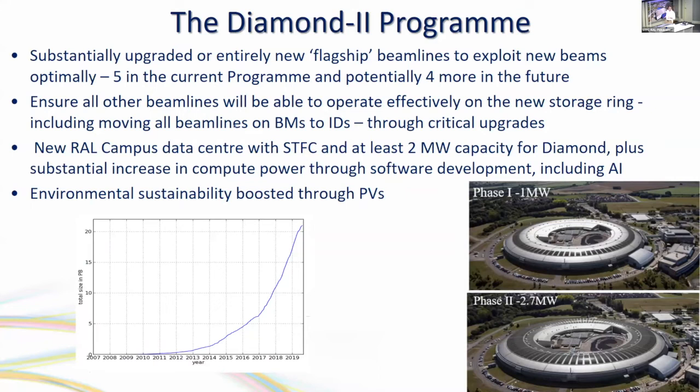So a massive part of this as well is to ensure that we also provide the complementary compute power to do the data reduction. And that's not just the hardware, it's also making sure that the algorithms are developed and brought up to speed as well. And on the left-hand side, and this is already way out of date, the growth of production and storage of data is now approaching the level of high energy physics. So when people talk about CERN and the astronomy experiments having vast quantities of data, actually synchrotrons are starting to approach that.